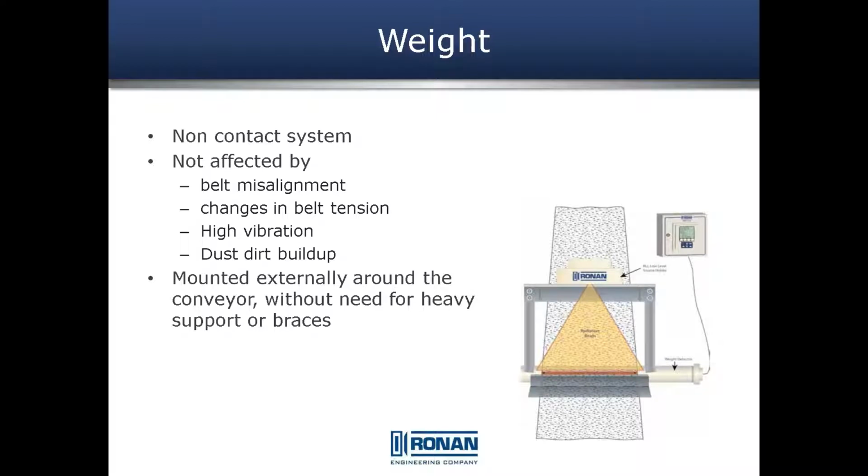So the solution that Ronan offers, that a few of our competitors offer, is a non-contact measurement system where we use a small bit of gamma energy to measure density, mass density of the product on the belt, and then we take that combined with speed to give you a tons per hour output. This system is not affected by misalignments, by changes in the belt tension, high vibration, dust and dirt. It's not affected by product size or moisture. It's mounted externally to the conveyor. Doesn't need any kind of support.